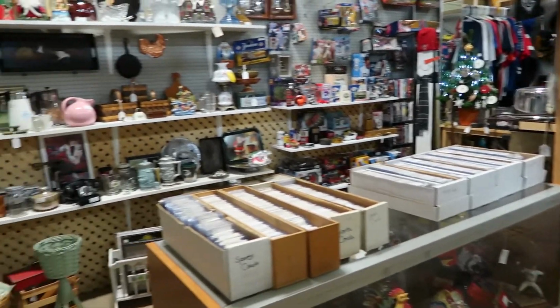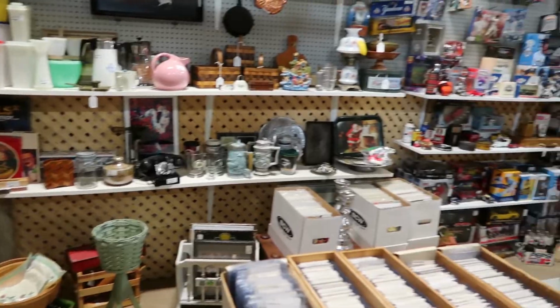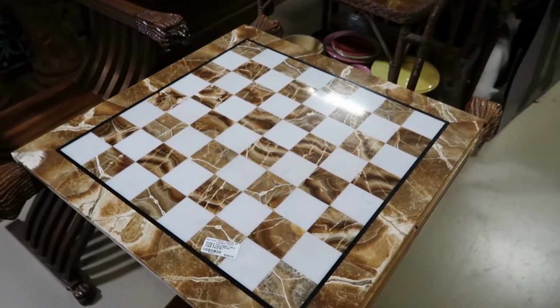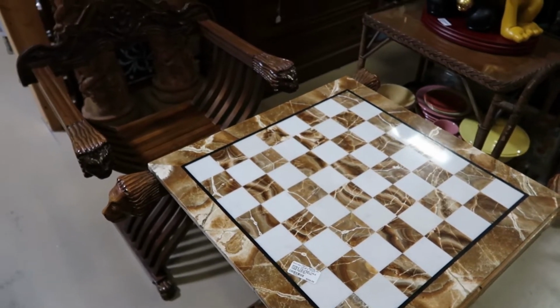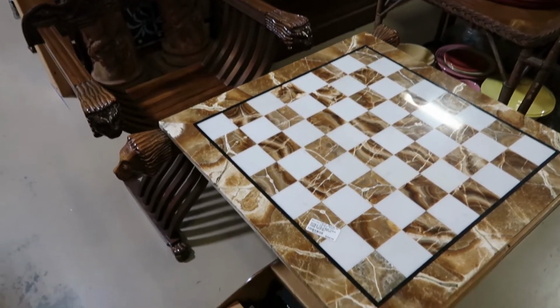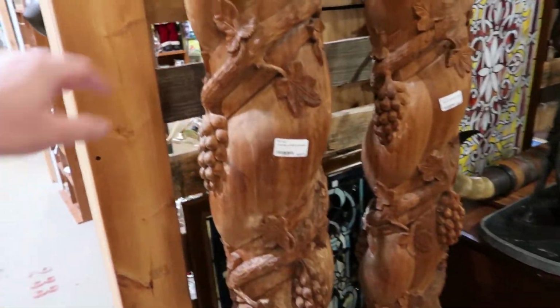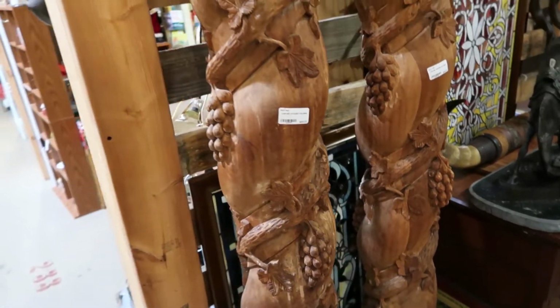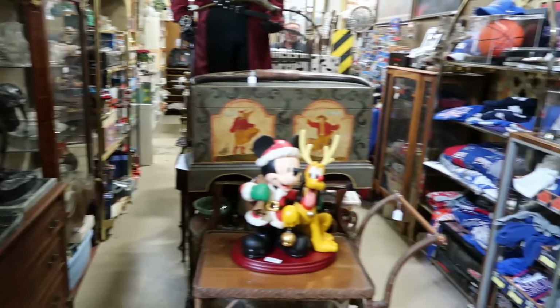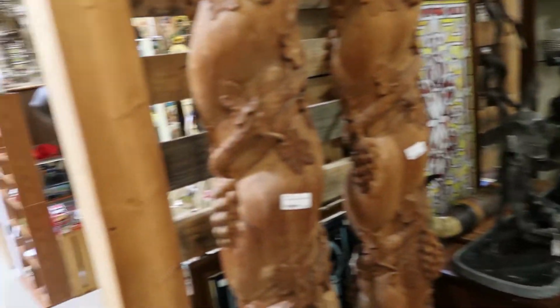Yeah, this is definitely going to be more than one time for me visiting here. Okay. Look at this cool table and chair. I used to play chess back in the day. That would be awesome to have. For our spooky pirate. These wooden columns. That's nice. $650 for that. I barely got anywhere in here. This is so much to look at.